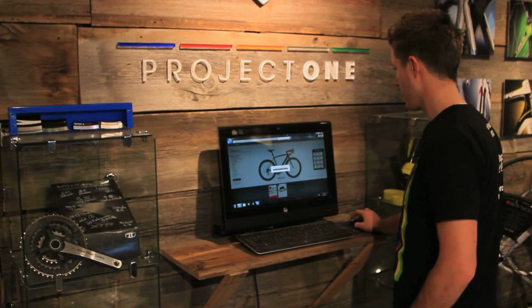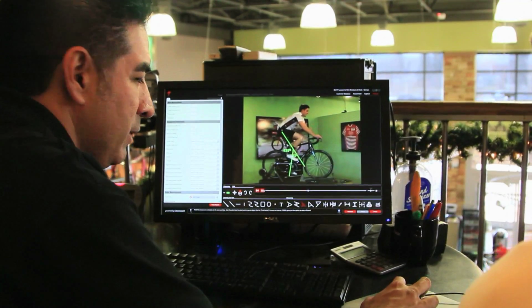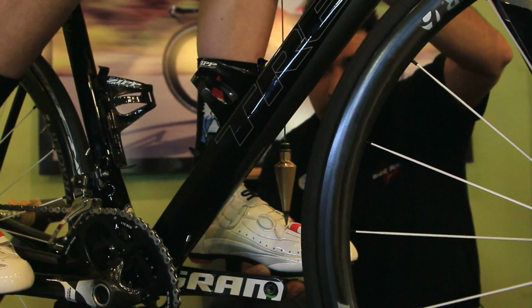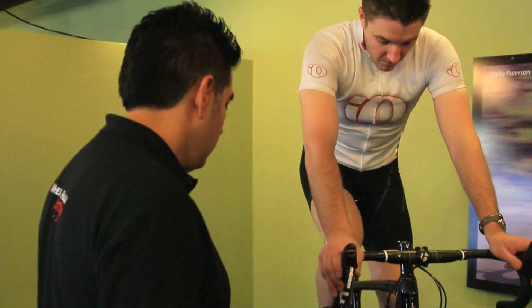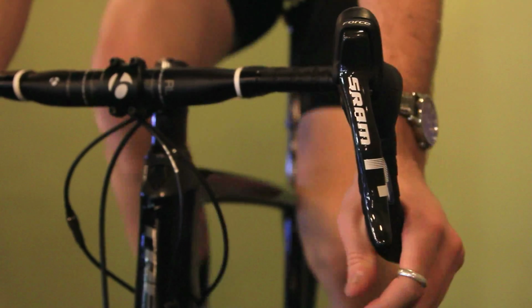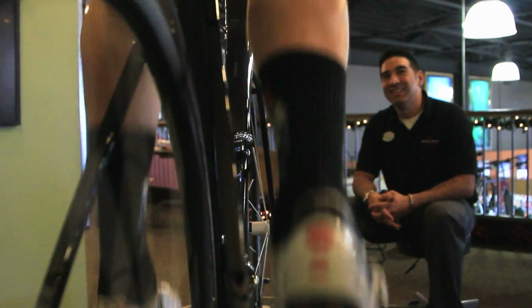Once you pick out the color scheme and component group that you want to go with, you come in and sit down with the fitter and take the time to figure out the frame size, component spec down to crank length, cassette size, if you want a standard or a compact crank set, bar width, stem length, if you want a carbon handlebar or a carbon stem, and that's all done before even placing the order. That way the bike comes in a box, you pull it out, build it, and you're ready to roll.